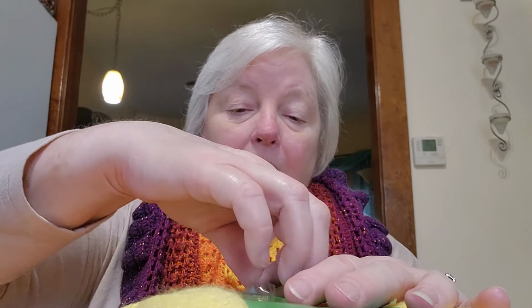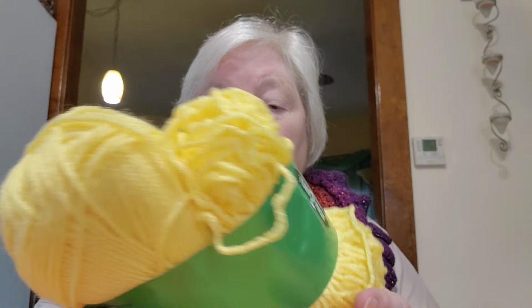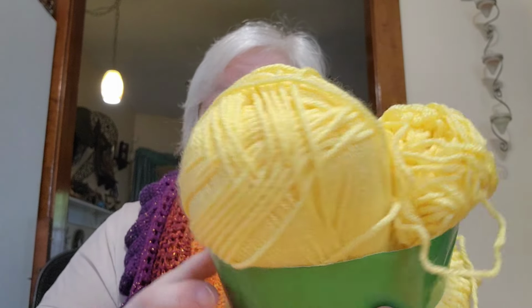I got this yarn really inexpensive at a local discount store, and I'm still very sad that they don't sell it anymore. You would get it in a twin pack, and they were like $1.69 or something for 2 skeins. And it doesn't give you a lot of information.